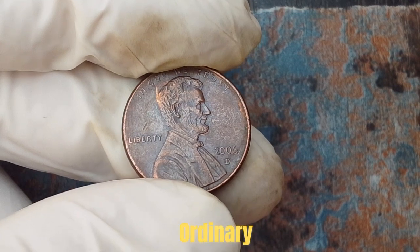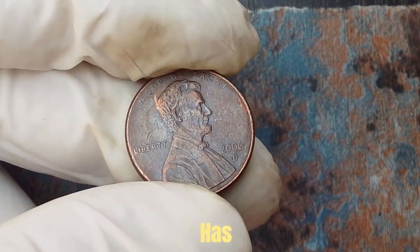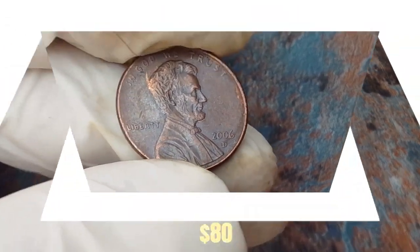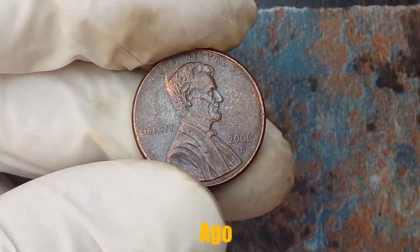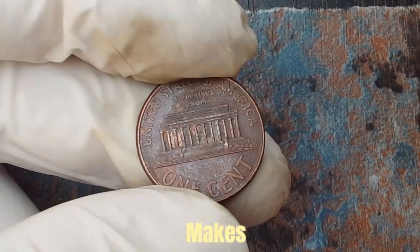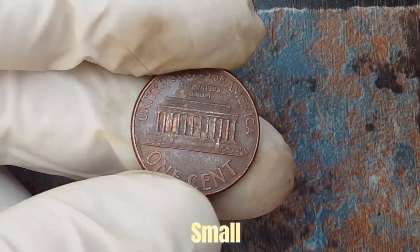This seemingly ordinary copper-plated zinc coin, minted in Denver in 2006, has surprised collectors by surfacing in auctions and sales for as high as $80. Yes, you heard that right, $80 for a 1 cent coin minted less than 20 years ago. But what makes it so valuable? Let's dive deep into its history, what makes it special, and how you can check your own pocket change to see if you're sitting on a small fortune.